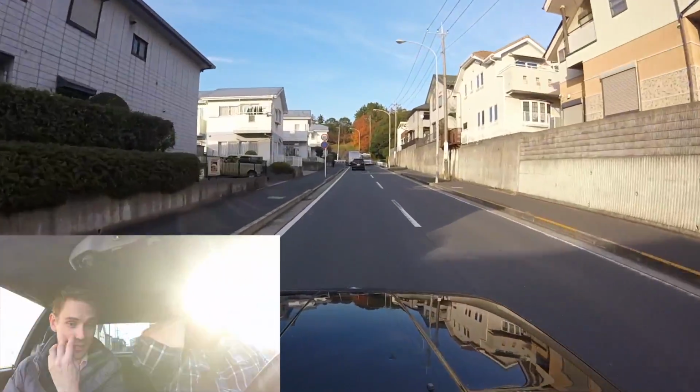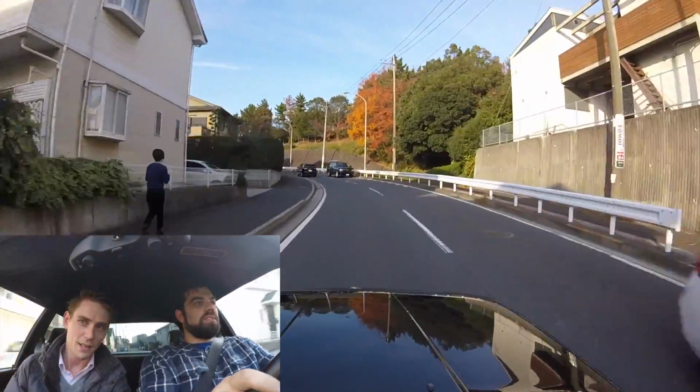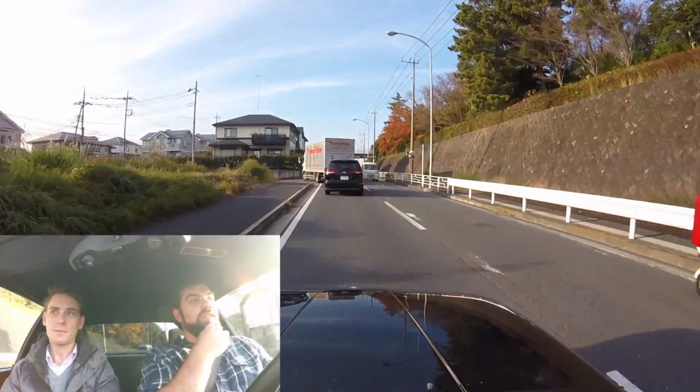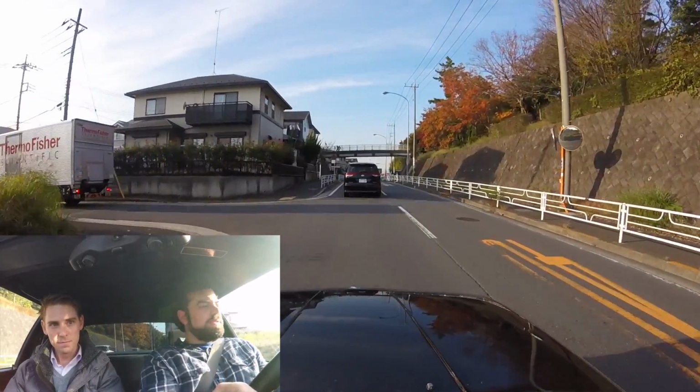Yeah, it feels like that transmission needs to take a step down whenever you romp on it like that. Which it'll do when you're going, and it's okay, but it's really smooth. It's just I need more power.